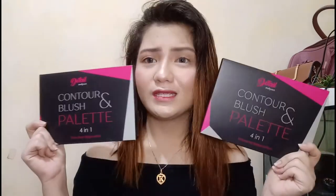And I'm so happy that I've got this detail contour blush and palette. So, ito yung naging inspired sa akin para gumawa ng look. So, as you can see, guys, dalawa sila. Bakit dalawa, guys? Kasi ang detail now is on its sale, which is the buy one, take one. So, its regular price is $4.99 each. Isa lang siya, $4.99. But you can have it both. Diba? Buy one, take one kasi siya, guys.